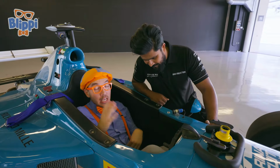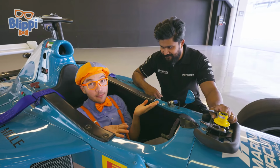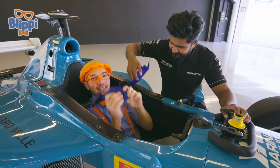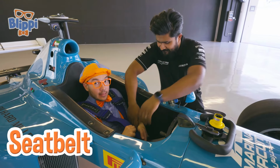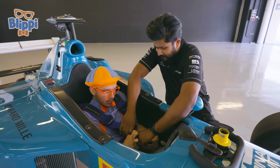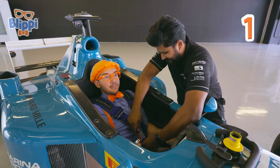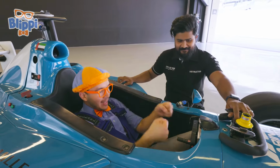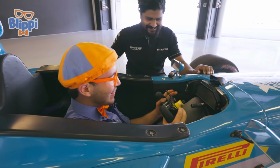And the thing you really want to remember when you're driving or riding in any kind of vehicle is safety. And it looks like we have a seatbelt. Ooh, I gotta buckle it in. This race car, the Yas 3000, has lots of seatbelts. 1, 2, 3, 4. Now that I'm all buckled in, I just need the steering wheel. I forgot it. Here we go.